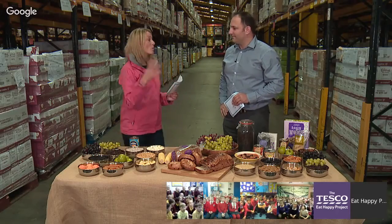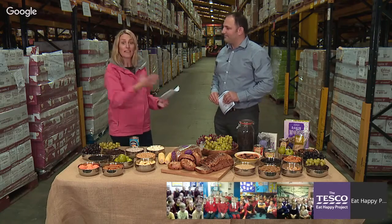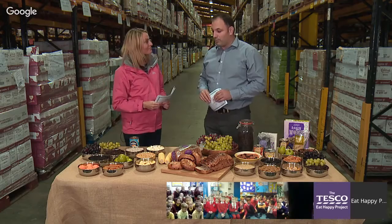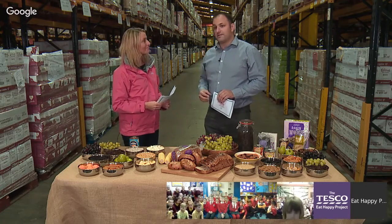That sounds great. So what they did, Jonathan, they left the raisins in water overnight, and when they came back into school the next day, they were much bigger. Yes, that's a simplified version of what we do in our factory. For raisins, we place them into hot water, plump them up and make them ready for snacking on.